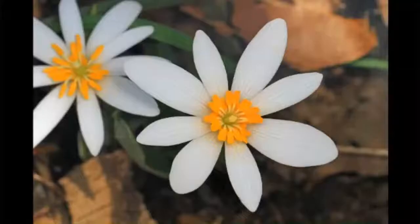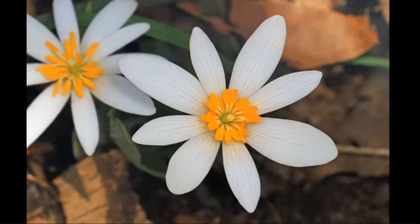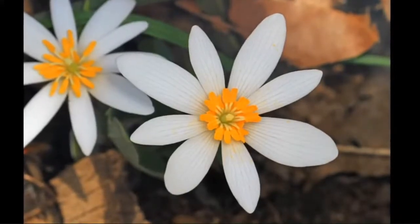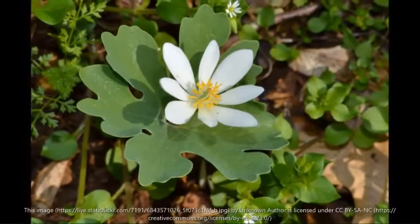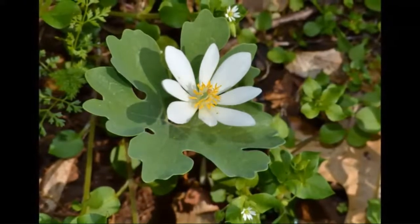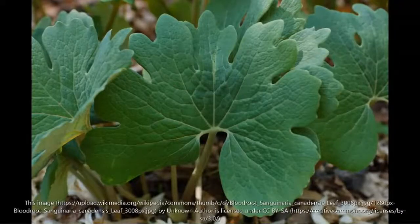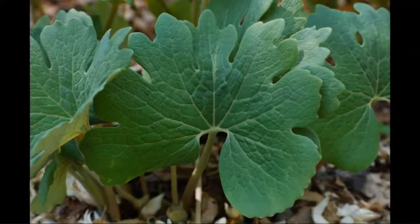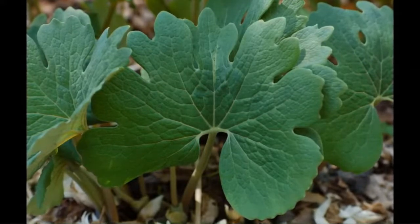Our first flower, as you can see, is bloodroot. It's one of our earliest blooming flowers. Looks a lot like a daisy, but has these really funky leaves that are big and kind of wrap around the flower at first. And once the flower gets pollinated by insects, those leaves open up and are flat, and you can see their unusual shape.